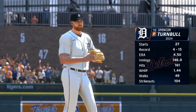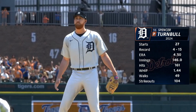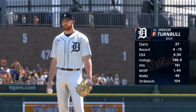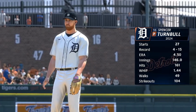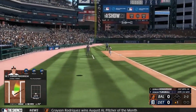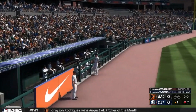Now on the mound, Spencer Turnbull: 27 starts, 4-15, a 4.50 ERA, and 146 innings pitched, 161 hits, a 1.44 WHIP, 49 walks, 104 punch-outs for the veteran right-handed pitcher. So Turnbull, unfortunately, spent the majority of his career down here in Detroit, which has led to some subpar numbers. Gunnar Henderson, though, leads things off with a pop-up to very foul territory right there.